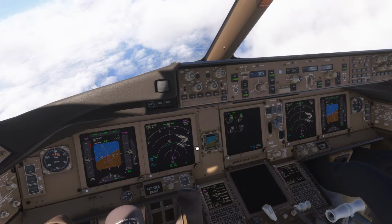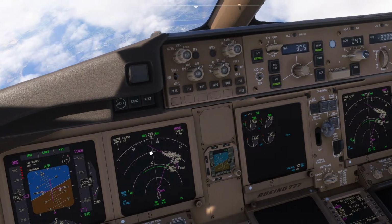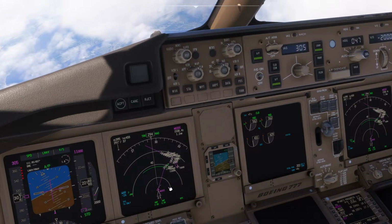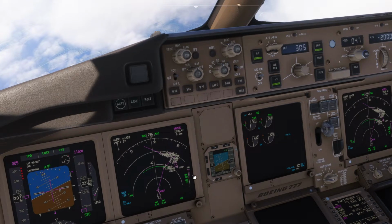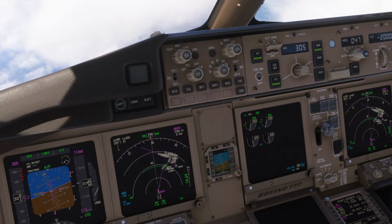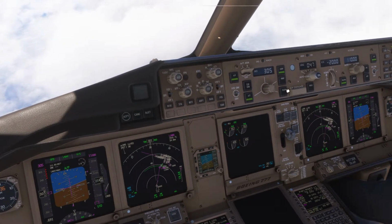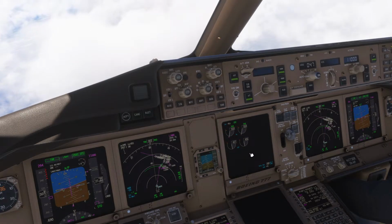We've got loads of time to come down as well because of the nature of this with the vectors. We've got a long way to come in. So yeah, here we go. Look, the profile's showing up now, and we're obviously below it. So if we went back to VNav now, what will it do?